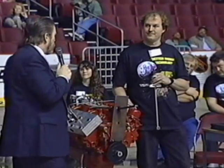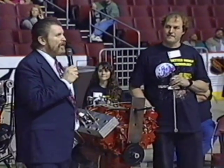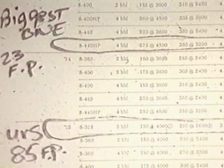All right, now, we're going to test the torque here, but before I do, I want to tell you one other thing. The biggest V8 engine Chrysler made puts out 380 foot-pounds of torque. Now, whatever torque I get on one cylinder, if I multiply it times 3, that's what I'd get on all cylinders.